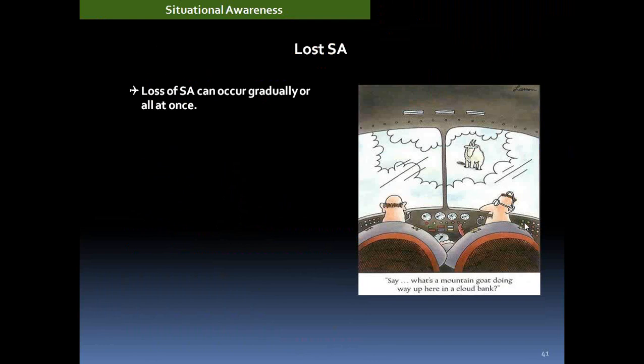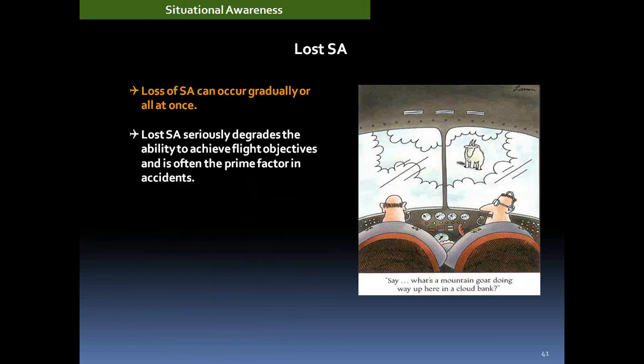So, loss of SA can occur gradually or all at once. I don't know if you've ever experienced it. I, of course, have over the years. Sometimes it just comes on very, very gradually, and all of a sudden it's like I mentioned earlier. You wake up and say, wow, I'm 30 miles past that last waypoint. I wasn't thinking about what I was doing. So this happens. We have to guard against it.